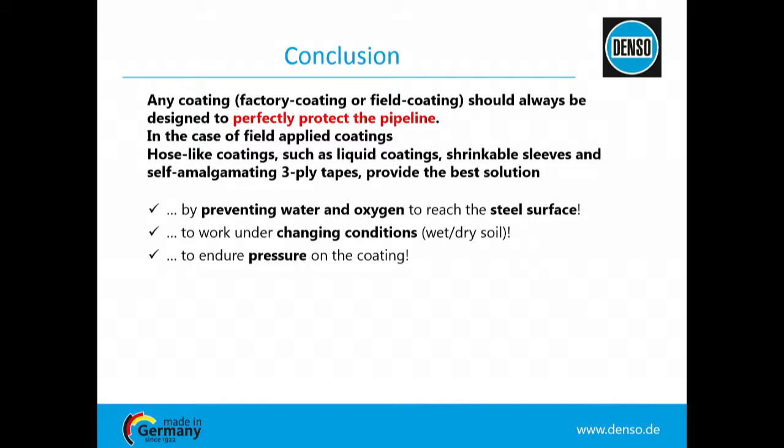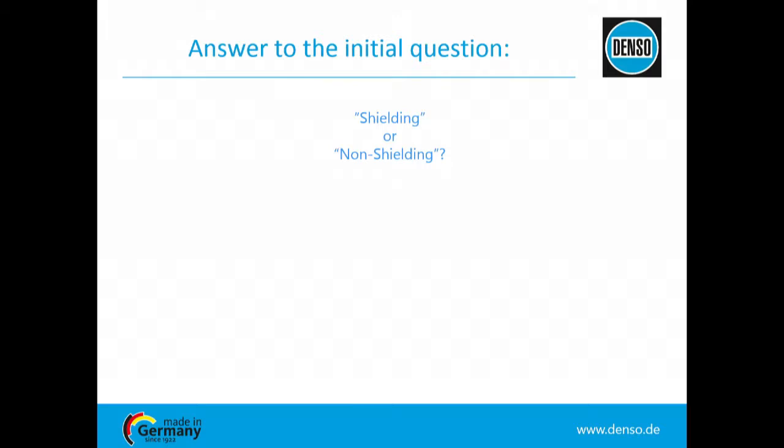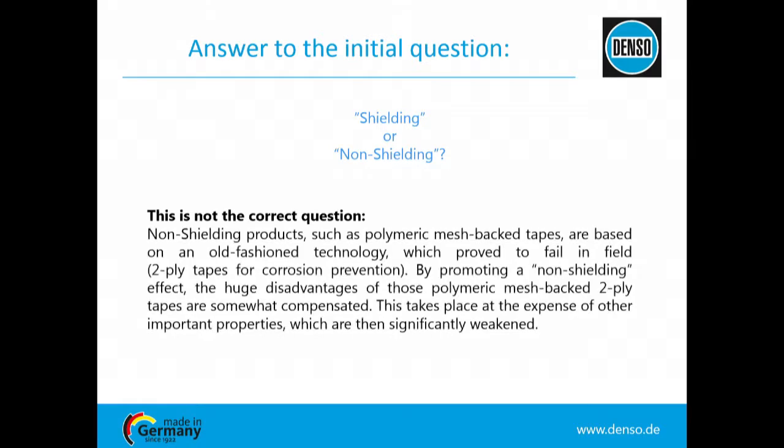And they withstand pressure on the coating. And if they do not withstand the pressure, I have to repeat it, then we have the second line of defense which protects the bare steel from getting in contact. Cathodic protection serves as a second line of defense. Therefore, choosing a corrosion prevention system that works under any condition, this is the first choice. Shielding or non-shielding, this is not the real question.